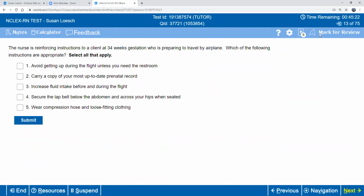Okay, so they're asking you about one thing here, right? Reinforcing instructions and preparing to travel by airplane. What are they asking you about? Read into the question here. What are they worried about when you're flying at 34 weeks gestation? A clot. So they're asking you about ways to prevent a DVT. You have to see that in the question so that you can answer it appropriately, and if you can't see it in the question, you should be able to see it in the answer.